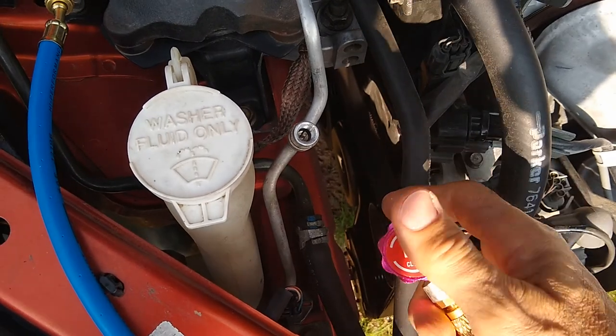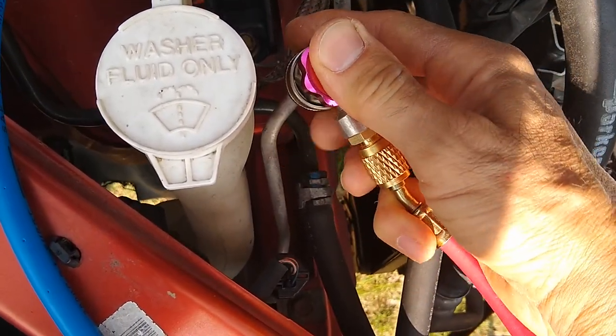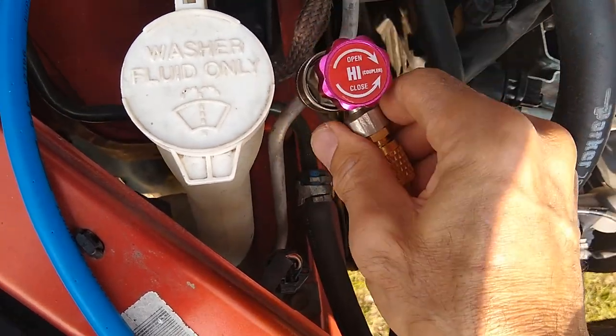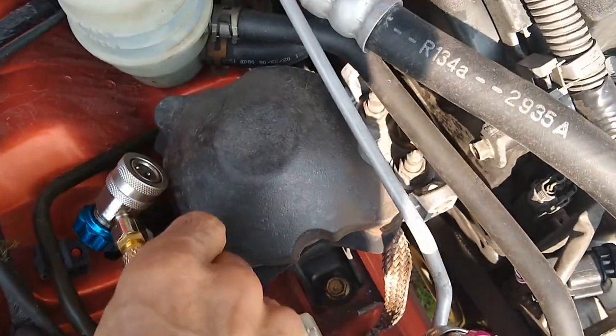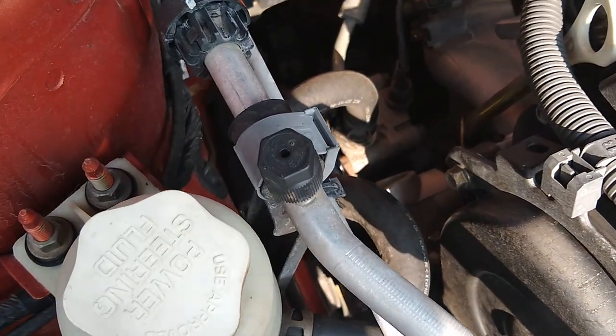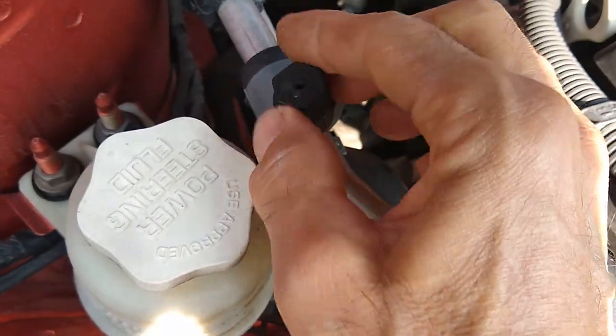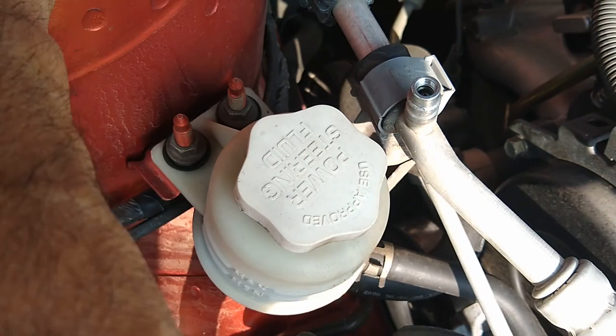So what I'm going to do is connect these up right now. All I'm going to do is pull this little sleeve back, push this thing down, and make sure it's locked into place. And that's locked into place right there. Do the same thing for the other one. This one is not marked low side, but I know it is the low side. So I'm going to go ahead and take this cap off. And don't lose these caps. Make sure you keep these caps.